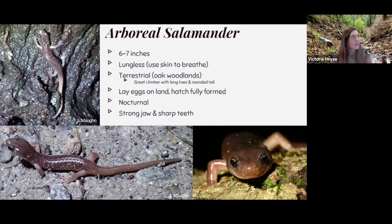And you're more likely, I think, to come across them if you're moving a garden pot in your yard or something like that, where maybe they've been hiding underneath something that's damp and dark. And then you lift it up and you're like, oh, wow, what's that doing there? So that's the arboreal salamander, most likely. They're about 6 to 7 inches. That's the average size of almost all of the salamanders that we have here in our area. So this is a species of lungless salamander.